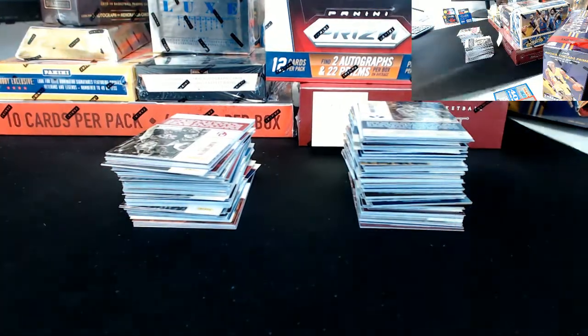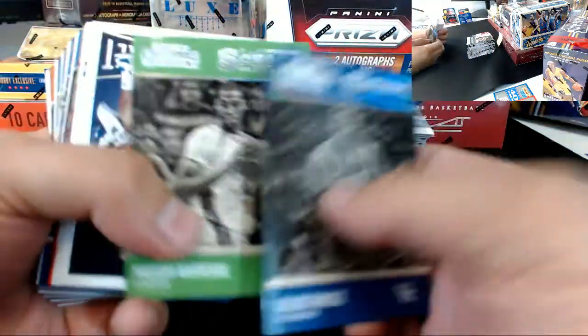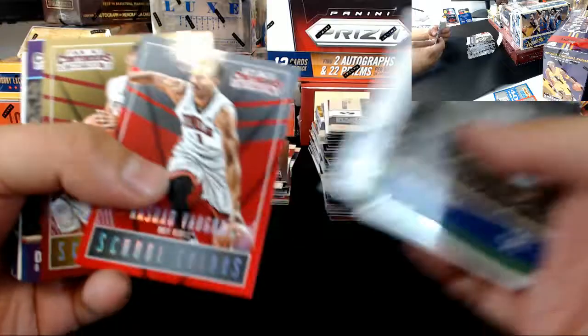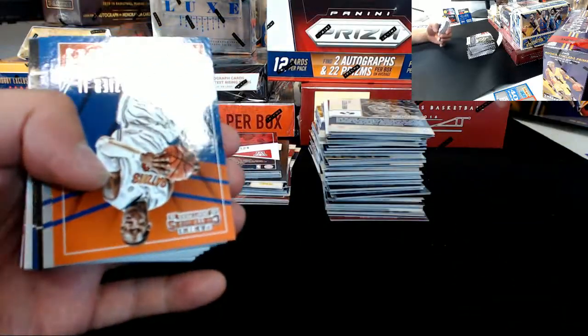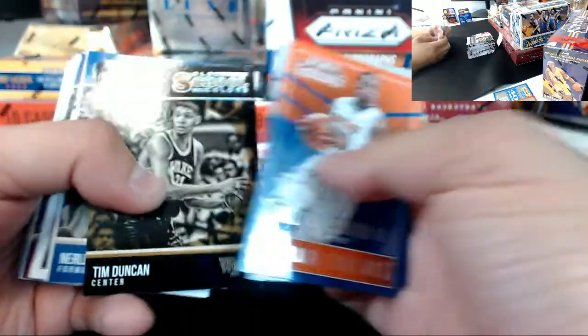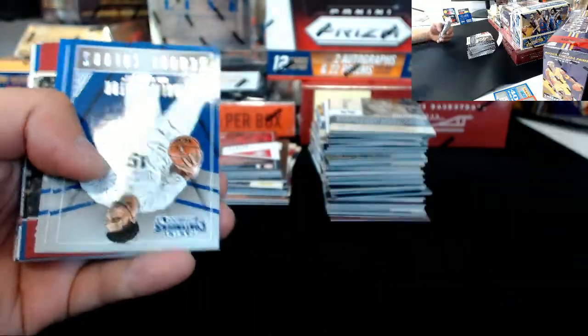All right, here we go. Contenders basketball. Good luck. First deck. D. Rose. Game day of Tyus Jones. Rashad Vaughn. Season ticket. Michael Frazier III. And Justice Winslow, rookie. Winslow. Jahlil Okafor, school colors.